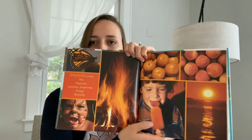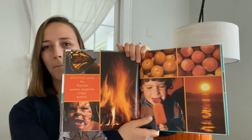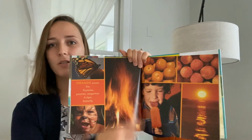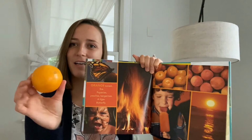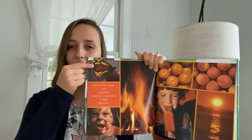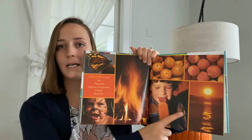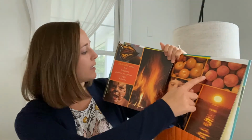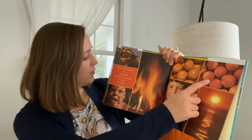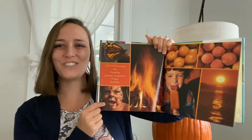So what are some of the things we see in this book? Some oranges. Hey, look, I have an orange here. We see a monarch butterfly, flames or fire, an orange popsicle, a sunset. I think that's a peach or a nectarine. A peach, okay. And someone is dressed up as a tiger. So those are all some things that are orange.